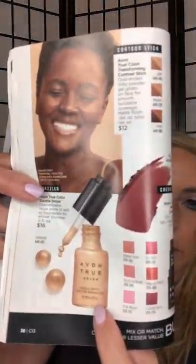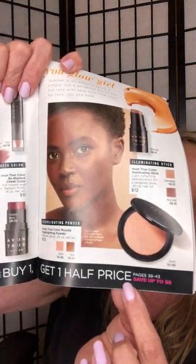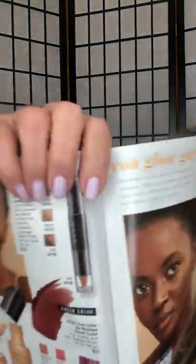The Dazzle Drops are $16. Buy one, get one half price. I didn't see that until now. Down here, you can buy one, get one half price. And our True Color Transforming Contour Stick. I love mine. I believe mine's a medium. You can get a light, a medium, or a deep. Those are $12. I absolutely love these. Gives you a really nice contour look.